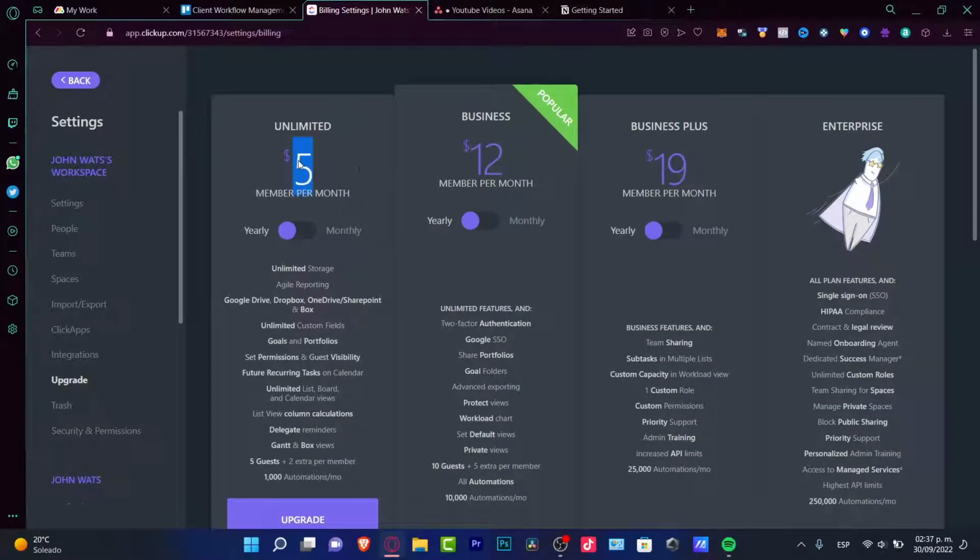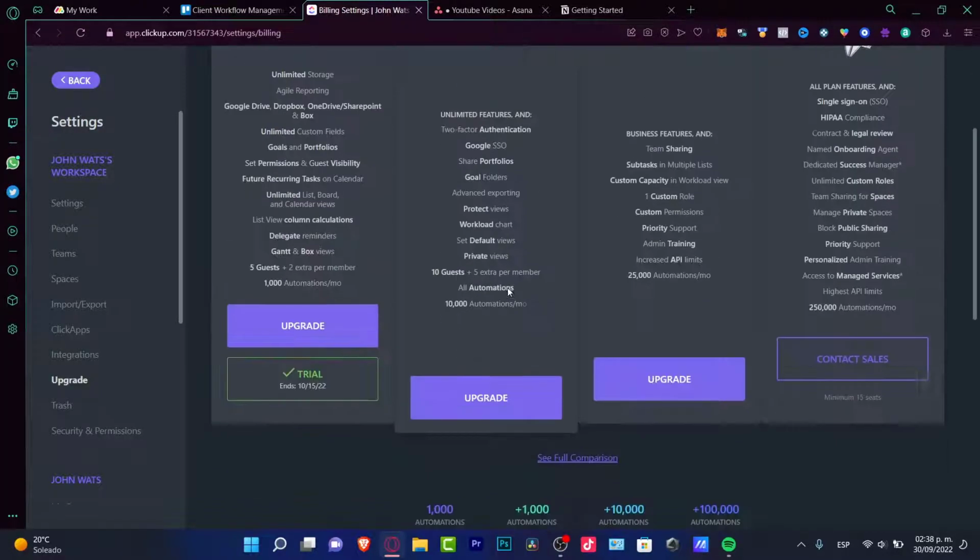So for example, the unlimited price of this one is $5 yearly per month, like the workflow of Trello. But if I choose monthly, this will be up to almost $10. I mean, almost double. So that's not the case for Trello, but here in the billing of ClickUp, it does. But speaking about the price, if you are paying this yearly, you're just paying $60 a year, but you are able to have all these features in your workspace.